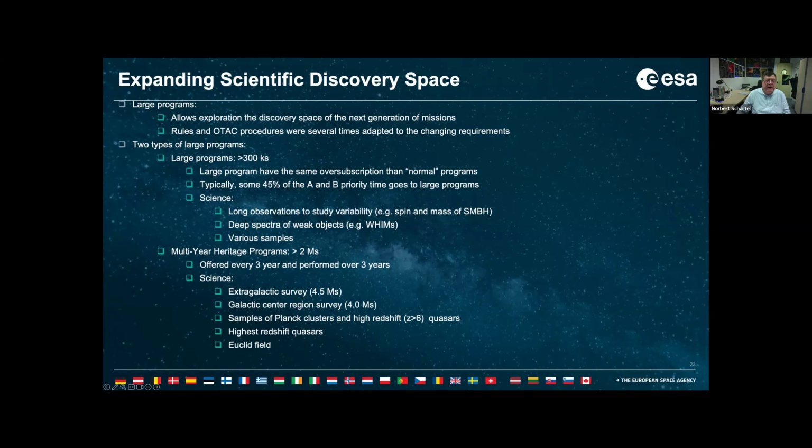Typically, some 45% of the A and B time we give to these large programs, but basically for all large programs, you cannot allocate C time. And this makes a big difference. And also most large programs you have to accept completely. And this makes only very, very few, really this oversubscription from 6 to 7, you see then with this effect for the large programs. Science examples: long observations to study variability.